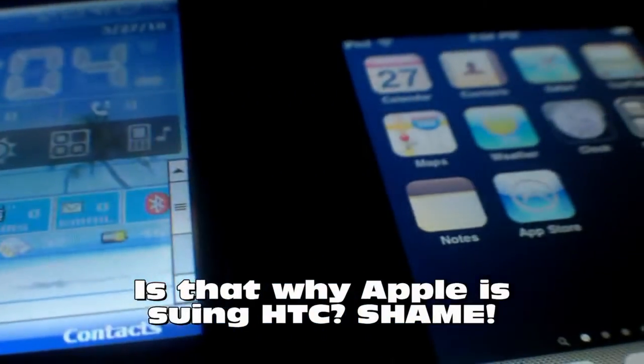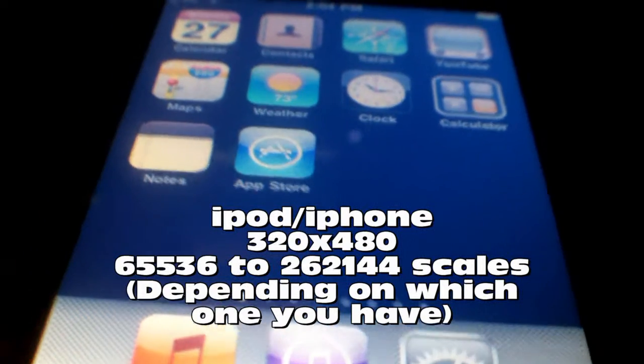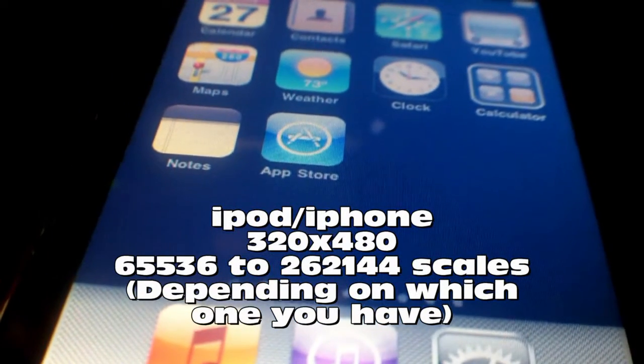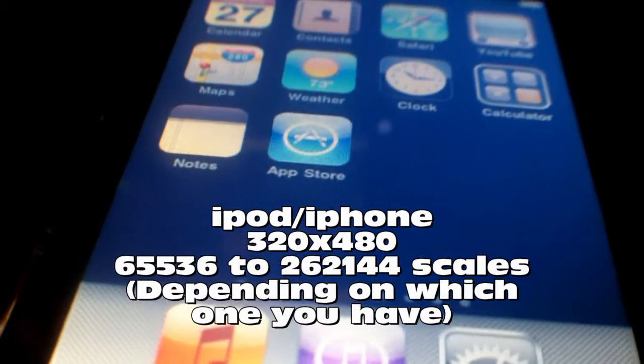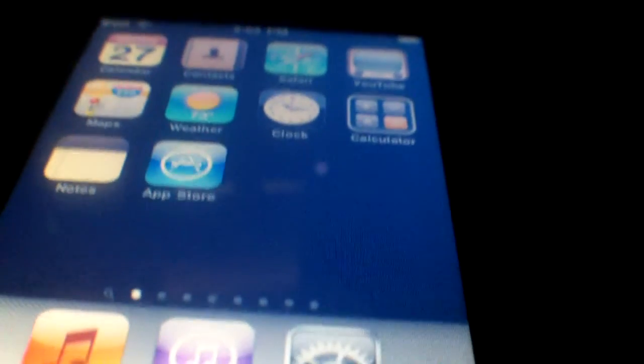But let's just take a look at not the technical specifications as much as just how clear they are. There is basically one technical specification I want to look at besides resolution, and that is how many colors they can have. For example, the iPod has a display resolution of 320 by 480. Not that great anymore, but still good. But it has about 262,000 scales of color, which is probably okay for the average human eye.